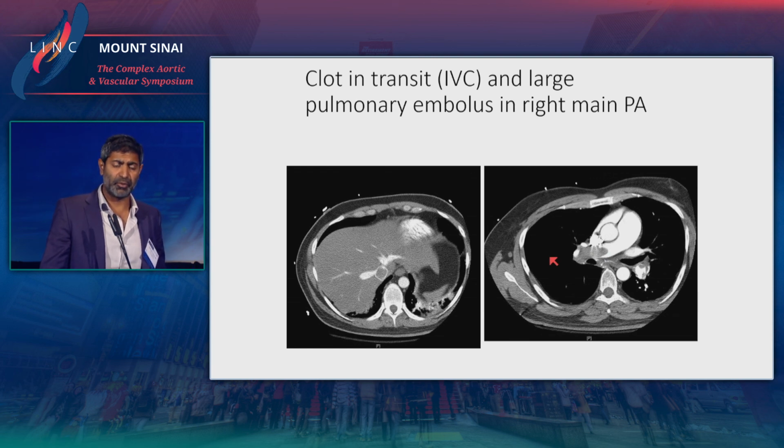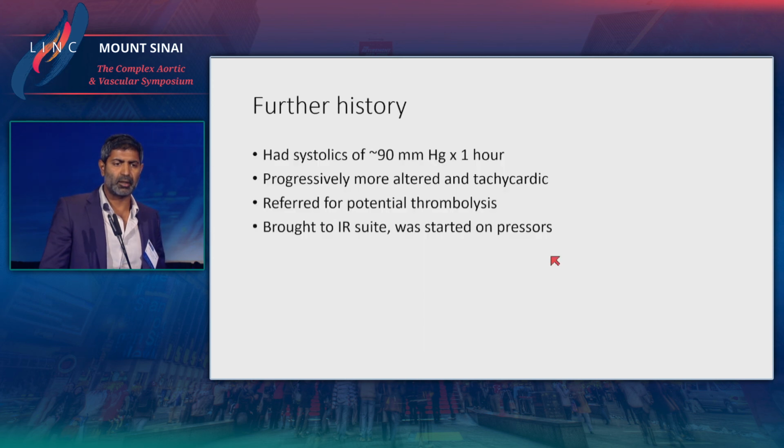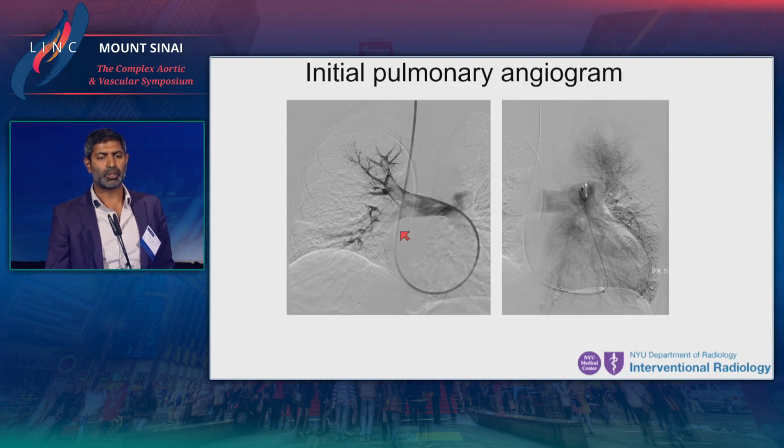He was not a candidate for systemic lytics. Our surgeon was not available for this case, and so he came to the IR suite. He had systolics of 90 millimeters of mercury for an hour. He was getting more altered and tachycardic. He was started on pressors, and this was our directed injection from neck approach, showing this cast of thrombus and no perfusion to the right lung.